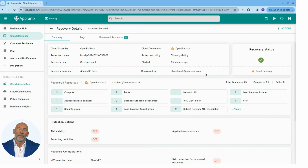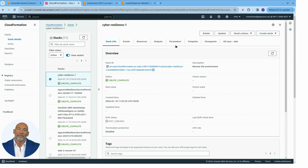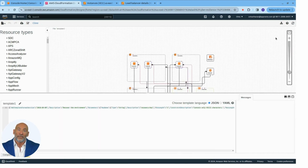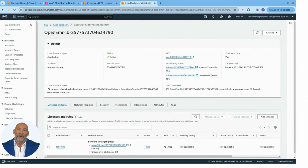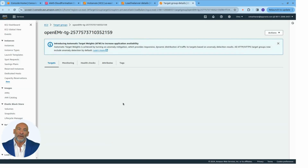Now, recovery has been completed successfully. In the AWS Console, we will be able to see the CloudFormation stack being deployed. Click the stack. Go to Templates and click on View in Designer. Here you can view the whole infrastructure being deployed. In the EC2 instance page, we can see all our instances have been recovered. And our application load balancer has also been recovered with the target group and targets.